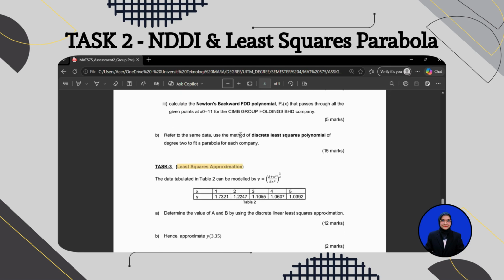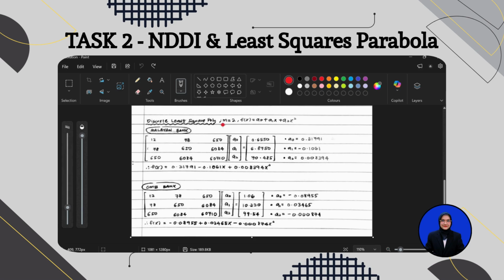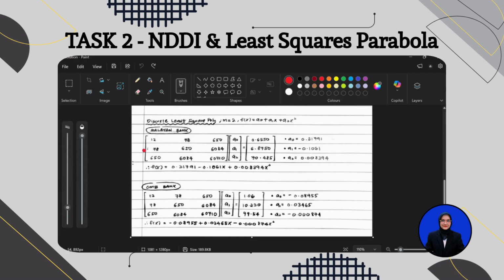And then B, refer to the same data but using a different method, which is discrete least squares polynomial of degree 2. So how is the solution? We know that degree 2, m equal to 2, and it shows a linear equation. For Lion Bank, this is the sum-up value for x, f(x), x squared, x cubed, x to the power 4, xy and x squared y. So we use these values in this 3 by 3 matrix to find A0, A1 and A2, and then substitute these values into this linear equation, and we got this answer.